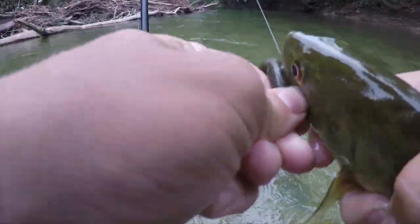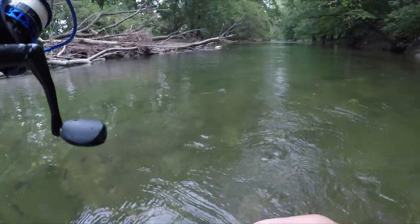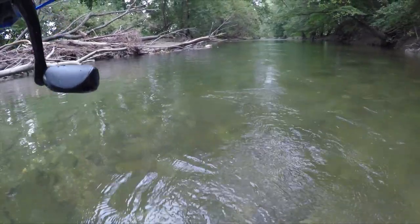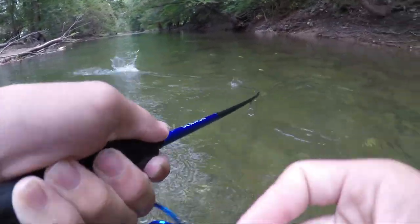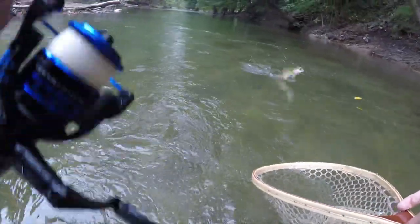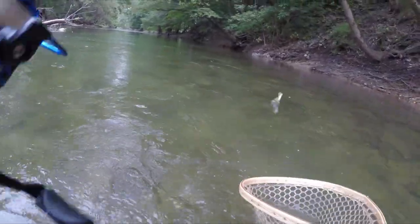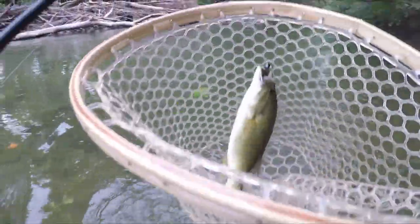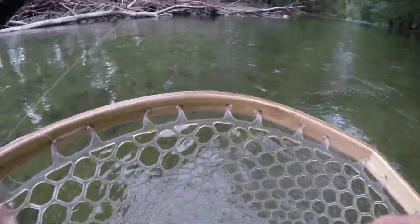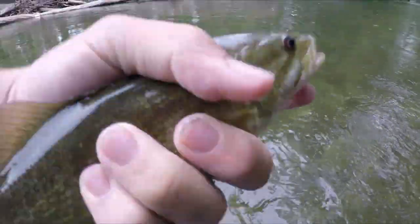Never had such a good day on the water out here. Another nice, fat smallmouth. It ain't as big as some of the other ones I've caught, but these things sure fight hard in the current. There's another one. It's gotta work. Some of these holes, you just know are good. If you ever see a hole and you're like, I know this is good, fish it a little bit longer, because chances are, if you think it looks good, then it probably is good. Or at least if you know what you're doing.